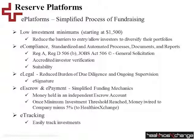The next point is to send the money into escrow. The money is held in an independent escrow account, and once the minimum investment threshold is met, the money is wired. There's a typo there. Money is wired to the company minus 5%, and then there's e-tracking, so you can obviously track your investments.